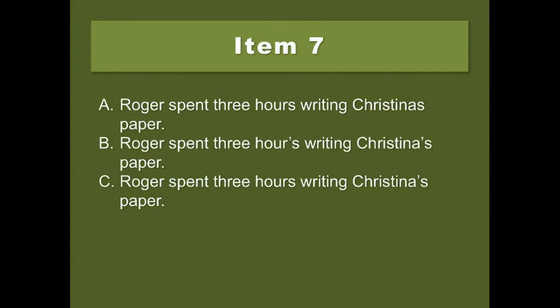Which sentence is correct with its punctuation? A. Roger spent 3 hours writing Christina's paper. B. Roger spent 3 hours writing Christina's paper. Or C. Roger spent 3 hours writing Christina's paper. Watch for your apostrophes.